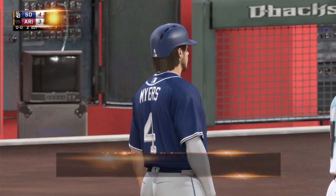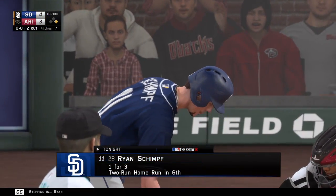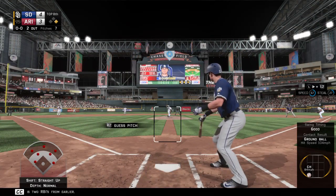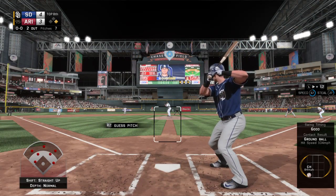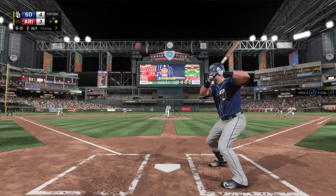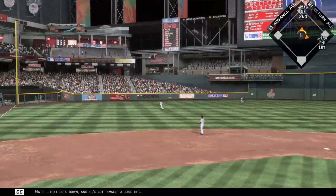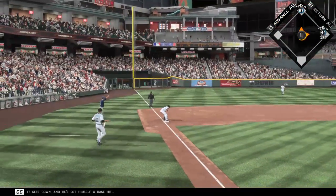Now batting, second baseman Ryan Schiff, and he'll be looking to add on to his 2 RBIs from earlier. Slapped hard the opposite way. That gets down, and he's got himself a base hit.